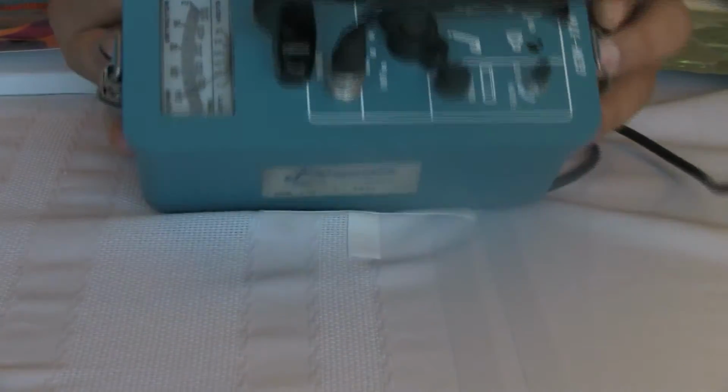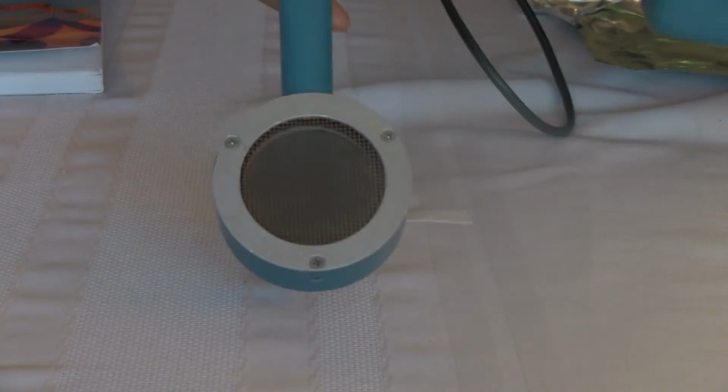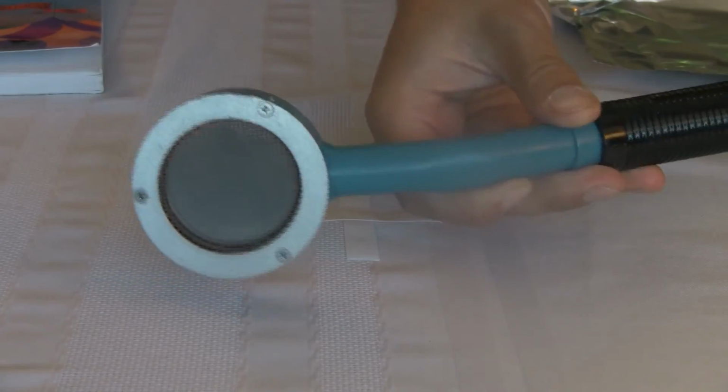Geiger counter. So this will be placed right above where we're going to put our material.